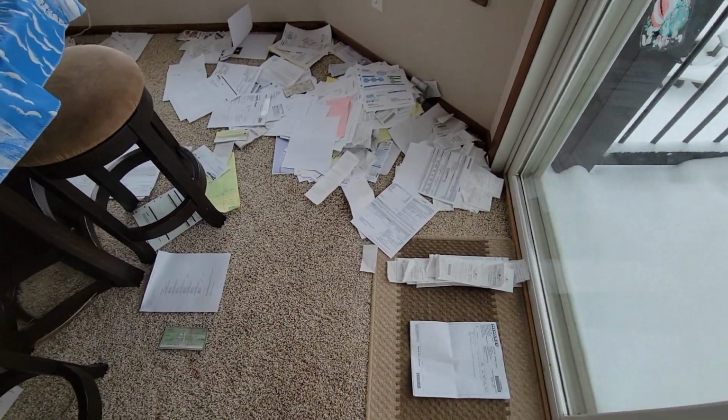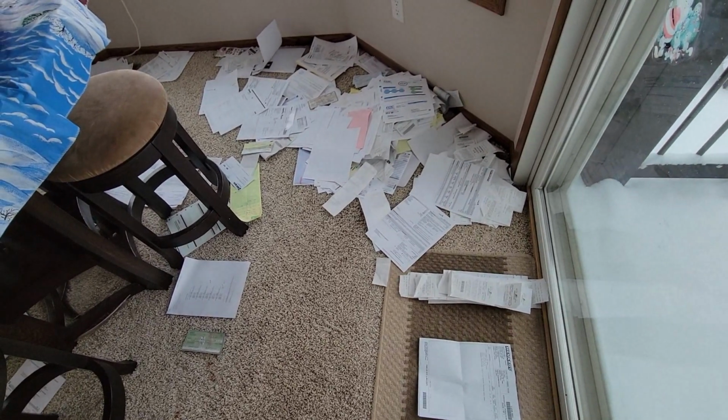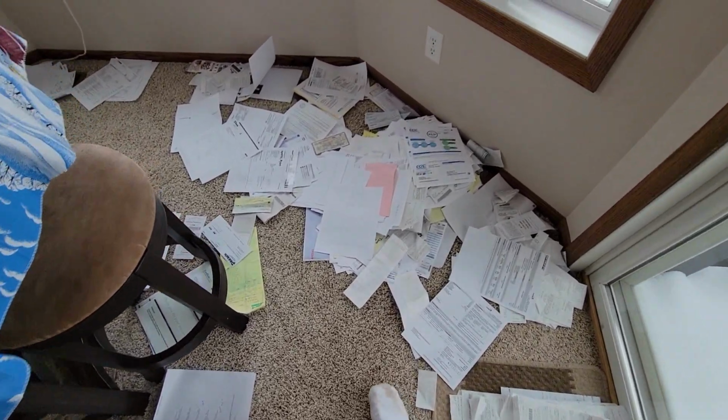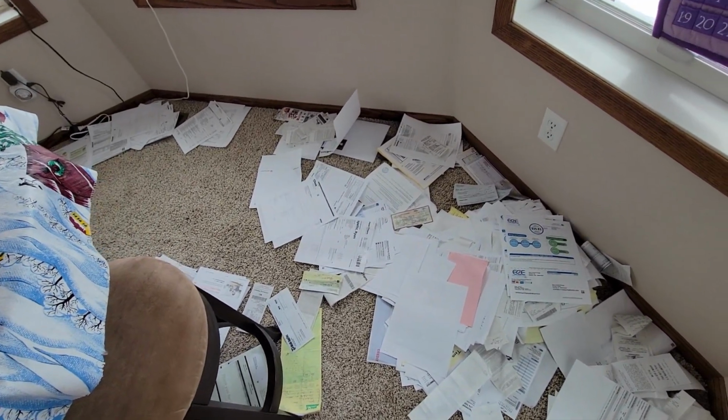Well, welcome to 2022. On the farm, sometimes you just gotta start where you start. It's bill and tax time. Gotta kind of get this going. So I just kind of dump out the piles and then we start organizing.